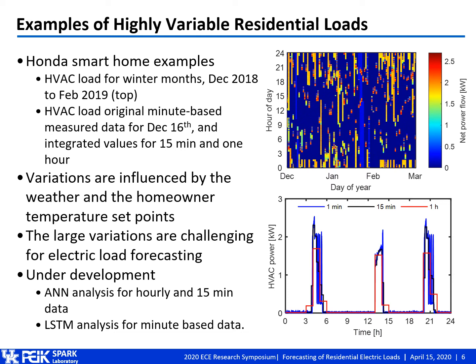The bottom graph shows a single day with 3 different sampling resolutions, mimicking the data provided by a smart meter or intelligent circuit breaker. The difference in load profiles between the 3 resolutions is large and is a key focus of my project. I will use long short-term memory analysis for the minutely data because it performs better with a small amount of time between points, and an advanced neural network for the quarterly and hourly resolutions.